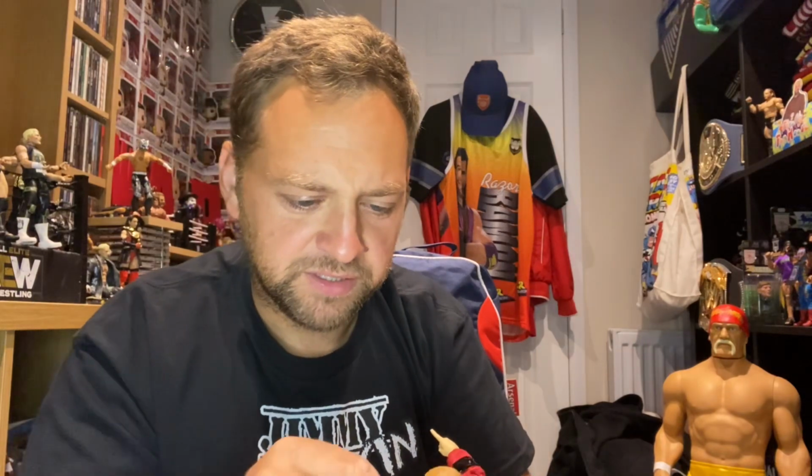Get rid of that. Now, an interesting fact regarding this figure and the belt that it comes with. I'll just stick you there a minute, Ilja, while I talk about this belt first of all. Now this belt is the WWE United Kingdom Championship belt. Ilja Dragunov never actually won this version of the belt. By the time Ilja Dragunov won this title, it was then known as the NXT UK title, and it had a different design.